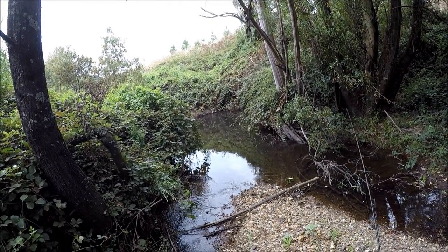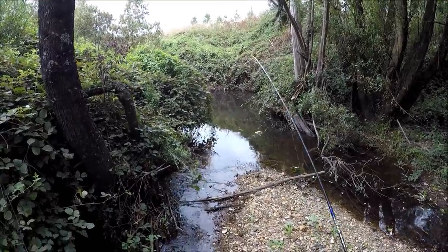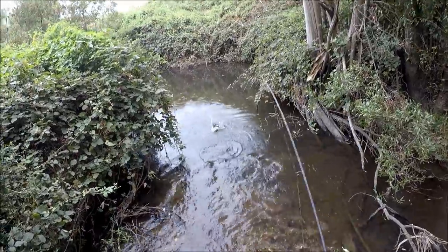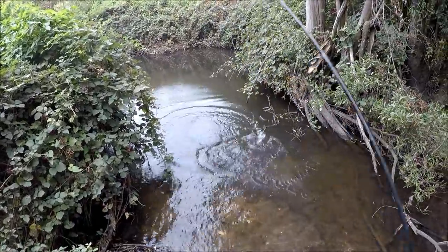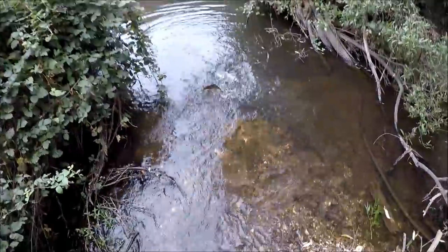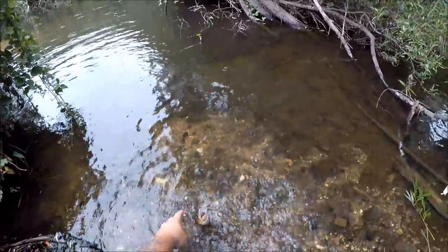Oh, there's a swipe. He come back. Go take it, hit it, got him. Oh, nice brownie, lovely brownie. Lovely brownie, look at that, eh? He hit my little micro minnow. The striped tiger micro minnow, he hit it three or four times. I saw him swipe it, and he's a lovely fish.